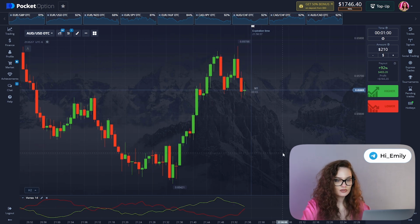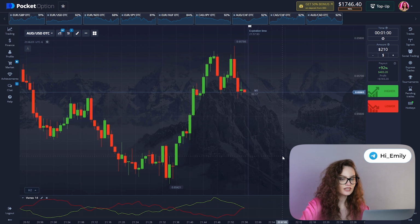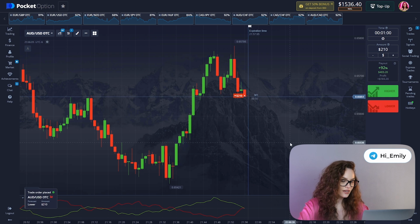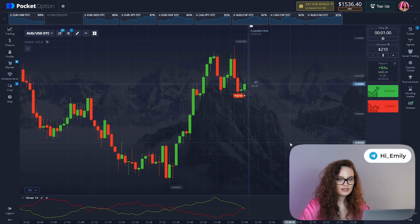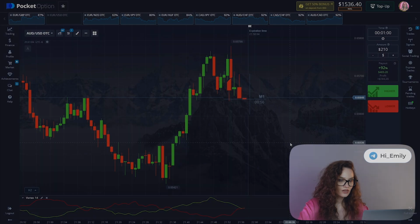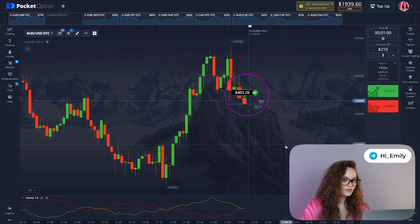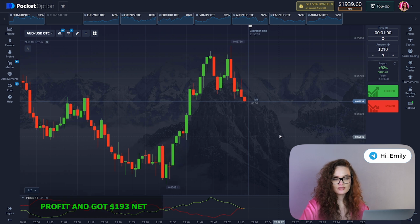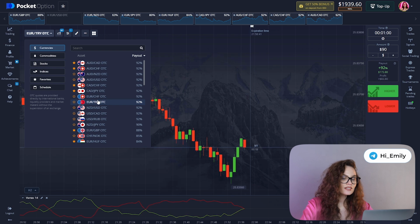It's got some time to find another situation that suits our criteria. This time we make a bet down when the green line of the indicator crosses red. Let's enter the trade, and the bar immediately goes up. It's okay, let's see how the situation will develop further. As you can see, even with not a good entry point, we closed our trade with the profit and got $193 net. Let's change bet size back to $90 and find another situation to enter trade.